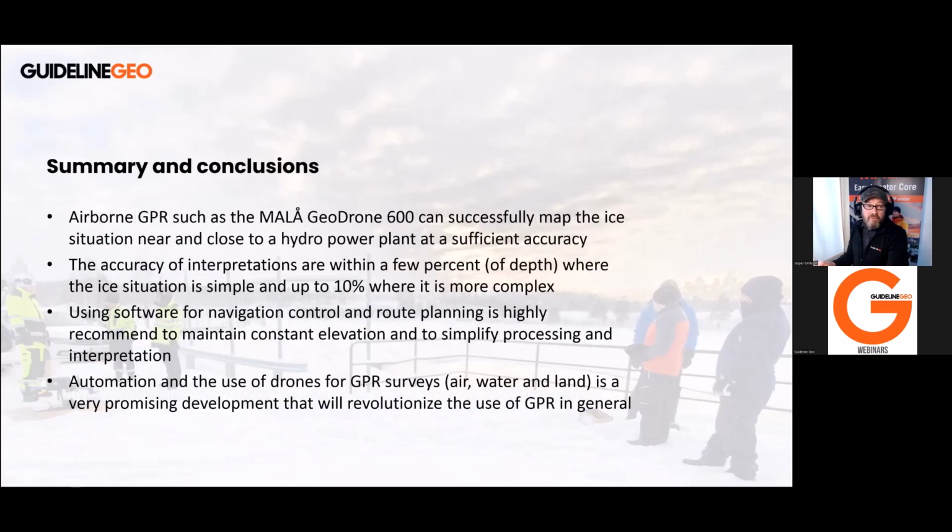The conclusions from this are that with Airborne GPR and the MALÅ GeoDrone 600 in this case, we were able to successfully map the ice situation close to the hydropower plant at a sufficient accuracy. It's something that Vattenfall is at least considering when they are looking at the ice situation around their hydroelectric power plants. I think that Airborne GPR in general is a method that is viable for certain applications, not for all of them, but for definitely some of them.